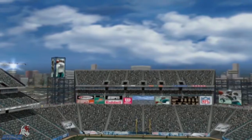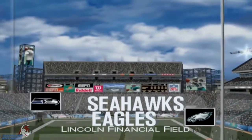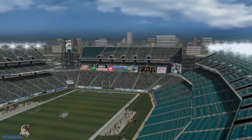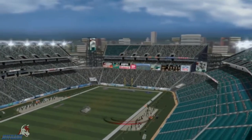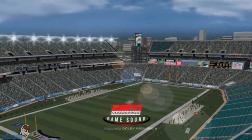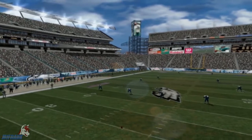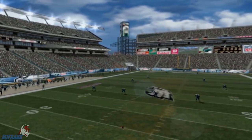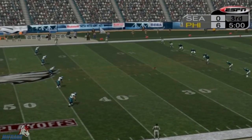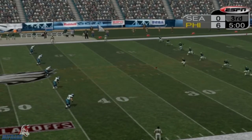So that does it for our halftime report. We'll send you back now to the second half of this one. Dan Stevens and Peter O'Keefe are there. Thanks, Chris. And today's game has been presented in ESPN Game Sound, designed and developed in collaboration with Dolby, the leader in surround sound technology. The Seahawks will receive to start the second half, and this is a tight contest. Currently, they're down 6-0. Now, let's get to the game.